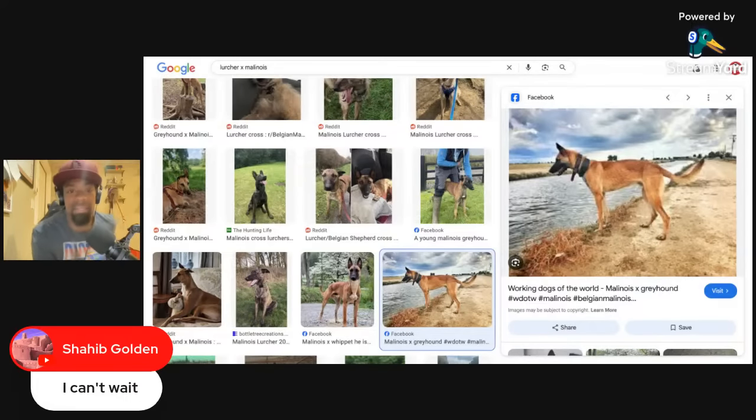Big said I can't wait. But like I was saying, that wouldn't be probably for at least another year, right, Biggs? Year and a half, as far as that breeding happening with your Lurcher and your Malinois.